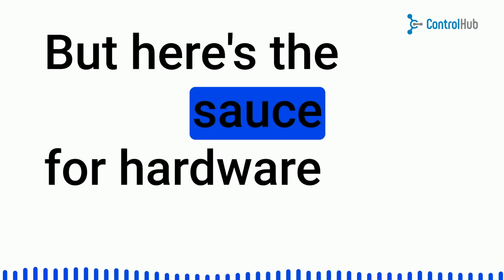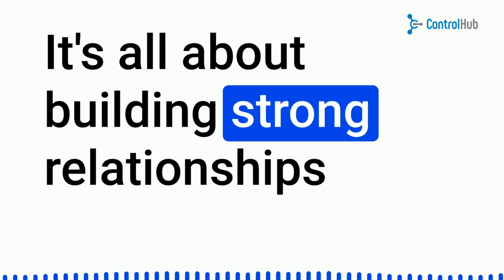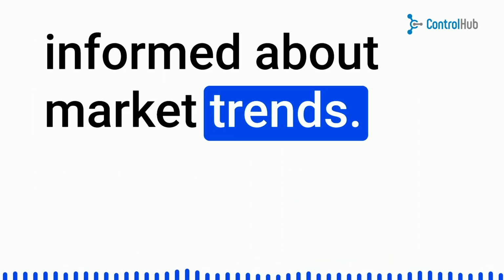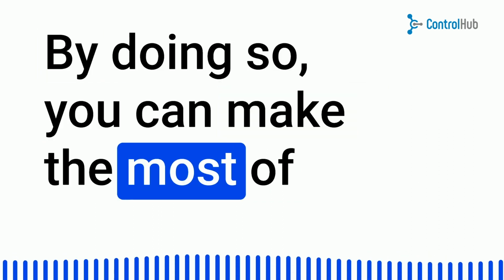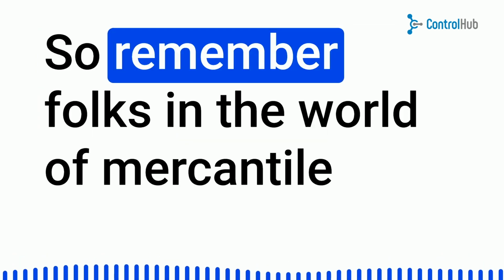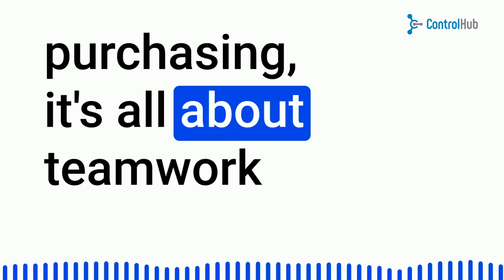But here's the secret sauce for hardware-focused businesses: strategic mercantile purchasing. It's all about building strong relationships with suppliers and staying informed about market trends. By doing so, you can make the most of your purchasing power and stay ahead of the game. So remember, folks, in the world of mercantile purchasing, it's all about teamwork and staying in the know.